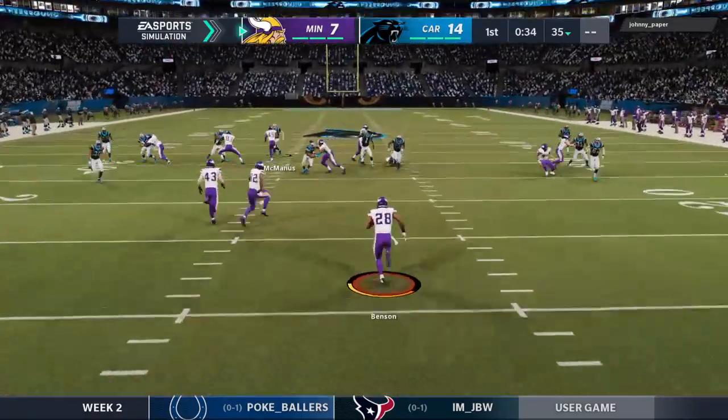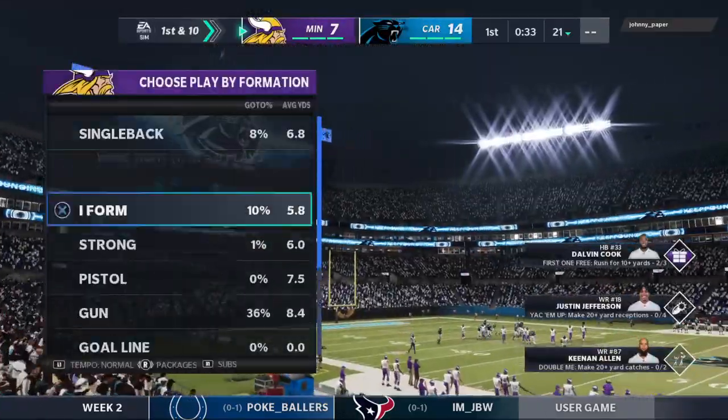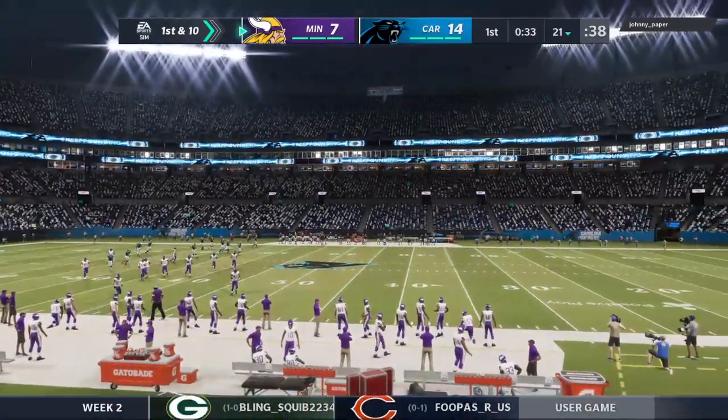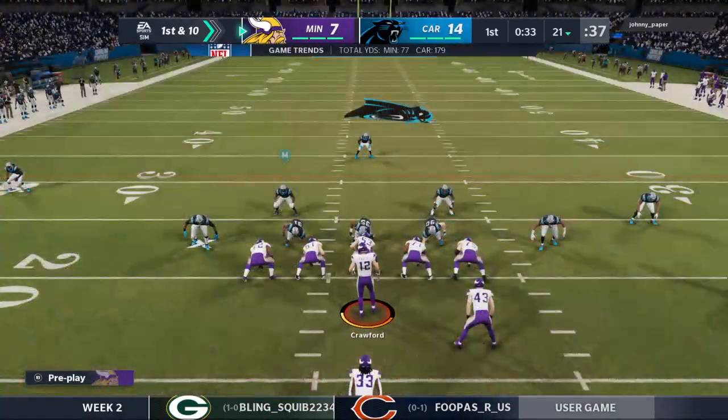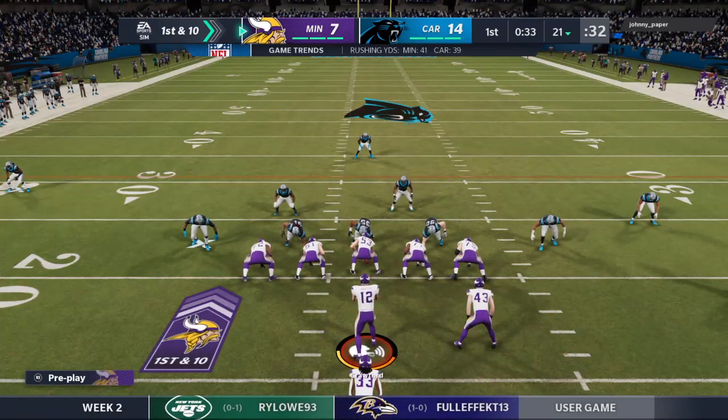That'll be taken about a yard deep and tackled at the 21-yard line, so a net negative there of 4 yards. At their own 21-yard line, here are the Vikings now to start their next drive. And on the last go-around, they really couldn't get anything going.